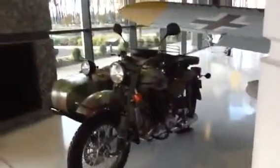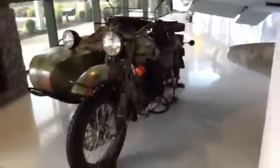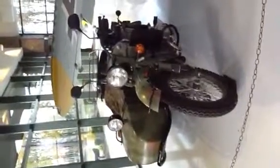Let's get a quick shot of this motorcycle. Era, World War II. It looks like it's brand new. You probably can't tell from the video, and I'll swing it around here, but it literally looks like it's brand new, like it could be sitting in a showroom. I'm going to keep walking.